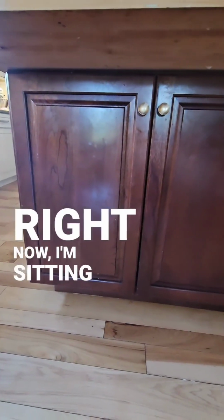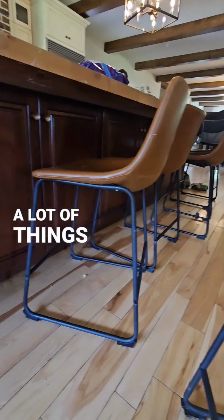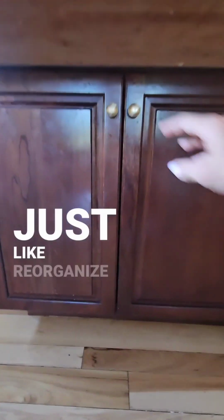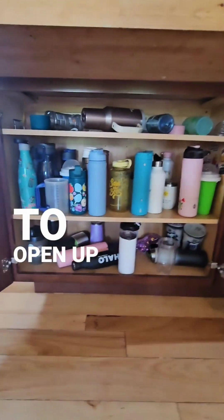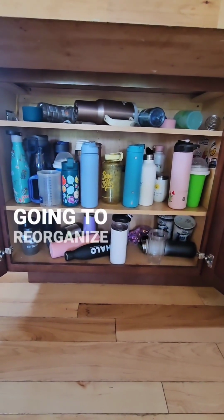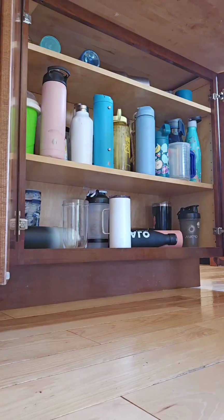So right now I'm sitting underneath our island. This is where we store a lot of things like Tupperware and lunch boxes. And every once in a while I come through here and reorganize the cabinets. And so right now I'm going to open up our cup cabinet. We have lots of cups. They tend to accumulate and multiply, but I'm going to reorganize this cabinet and show you how I do that.